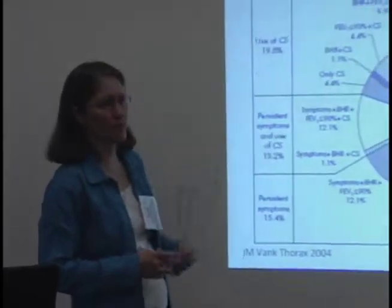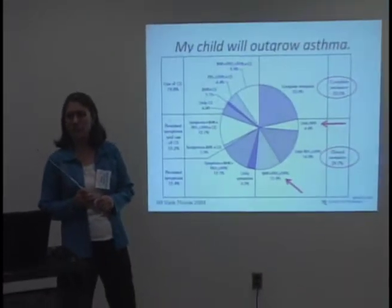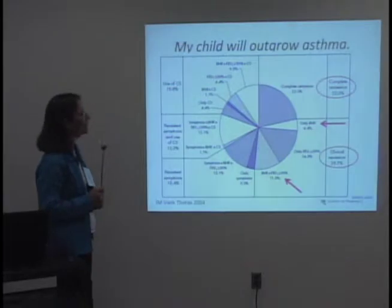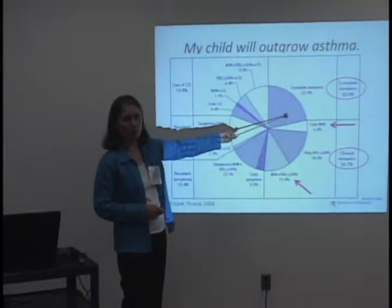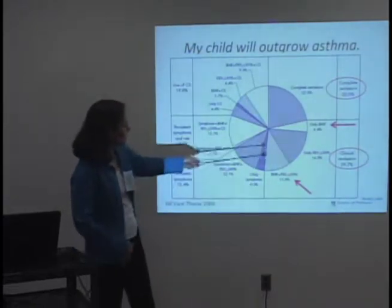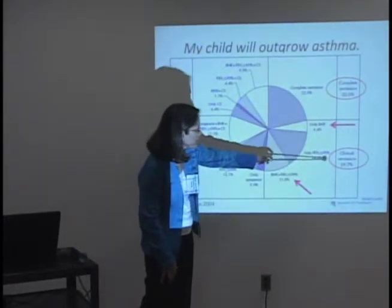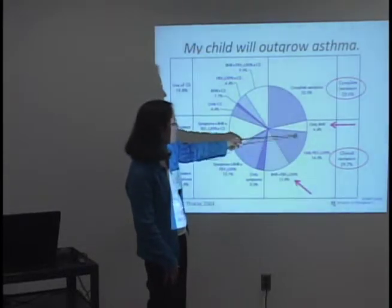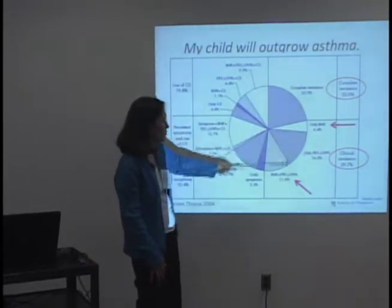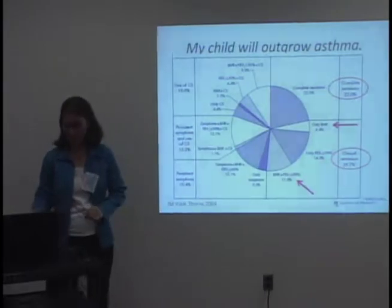How those patients are different, I'm willing to bet Dr. Weir is going to figure that out when she's looking at her phenotyping. There's something different about these patients, but it's only 22%. Then there's also patients that appeared to have clinical remission symptomatically, but when we look at it, they also have bronchial hyperresponsiveness, and their FEV1 is not what it should be, even though they weren't taking medications.